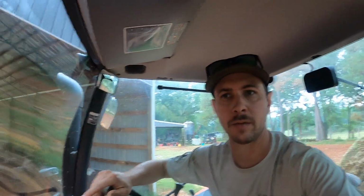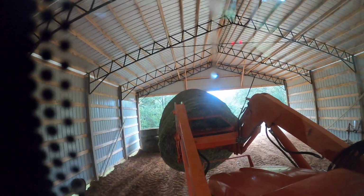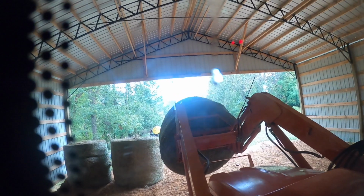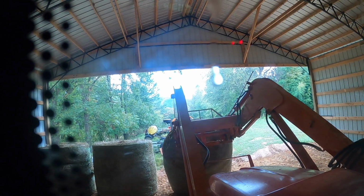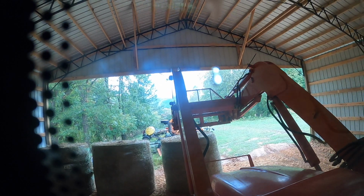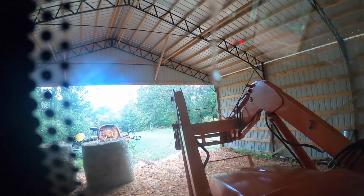I'll try to stick this up here and kind of show you how we're stacking it in the barn. I don't know how much you'll be able to see. First time I've ever stacked hay like this in a barn, so you have to bear with me. From what I've seen, this seems to be the most efficient means to do it, so that when you come to stacking it, when they're on their ends like that, you can stack on top without having to pyramid it from the sides. You can stack all the way to the edges, even on your next row.